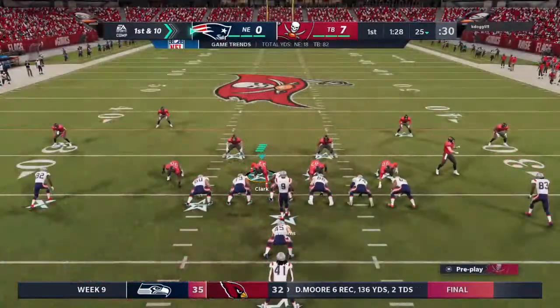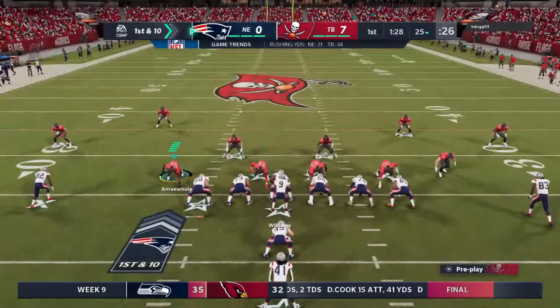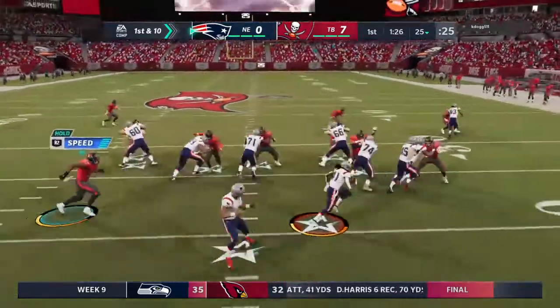The Pats at the line, ready to go. And last time this unit was out here, costly turnover, and then that turned into 6 points. They've got to make amends.